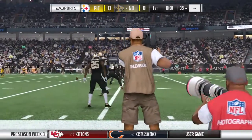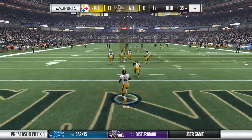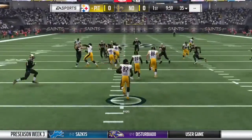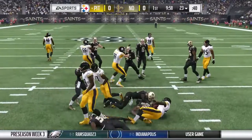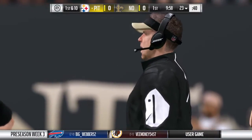Here's a punter, Thomas Morstead, to get this one started. And we are underway from the Superdome. That'll be taken in the end zone. And he'll make it across the 20 as his guys will set up shop at the 23-yard line.